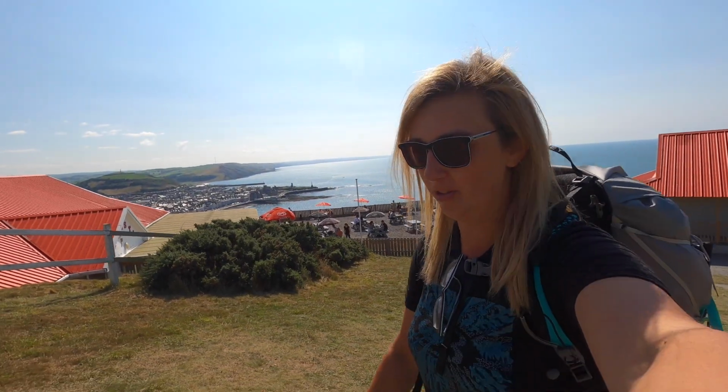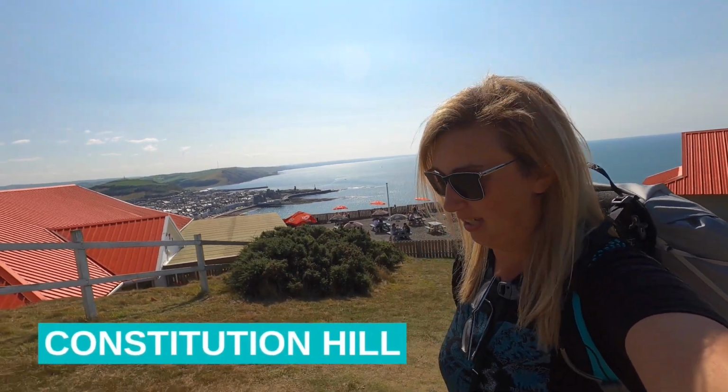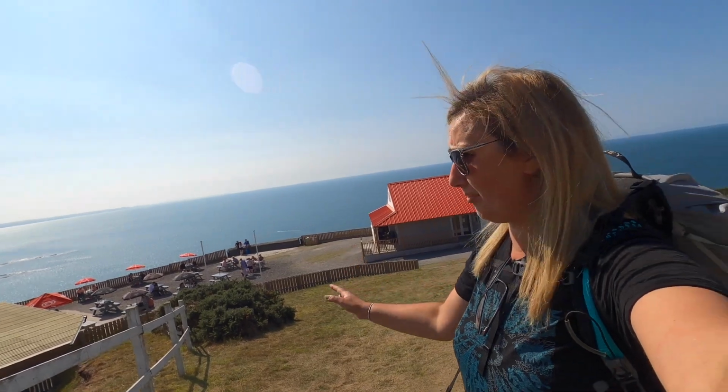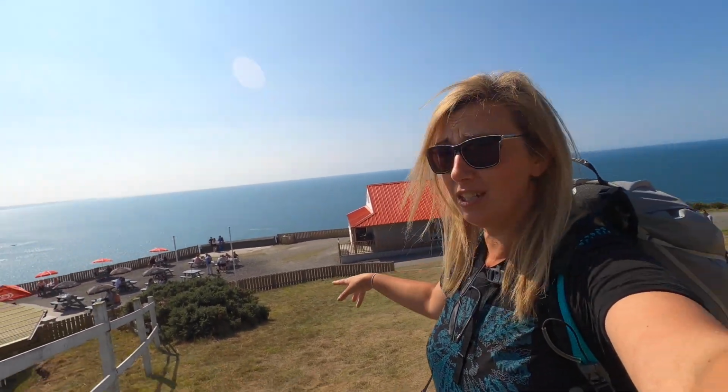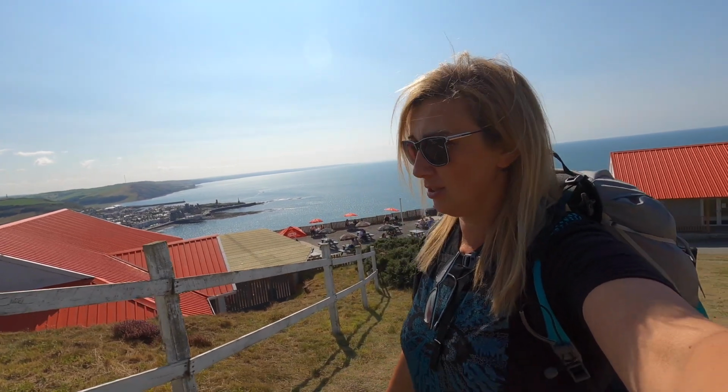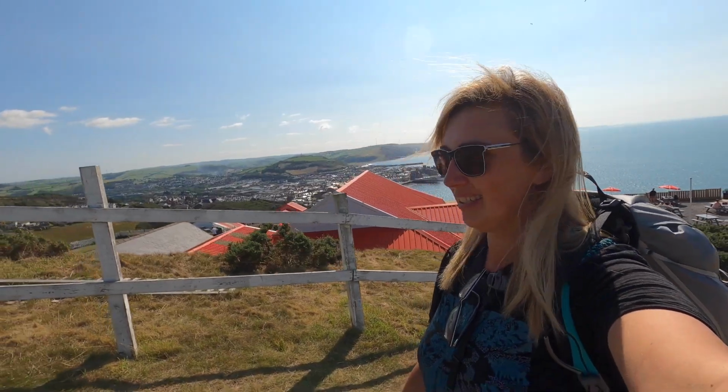So here at the top of the Constitution Hill we took the cliff rail service, and at the top here you've got a cafe, a bowling and camera obscura and some other stuff that you can do, but we obviously are going to keep walking in a minute. And from this hill you also have a panoramic view on the whole Aberystwyth.